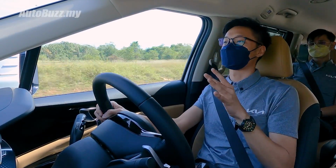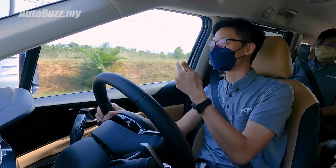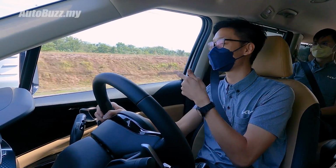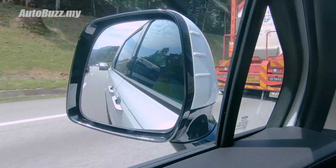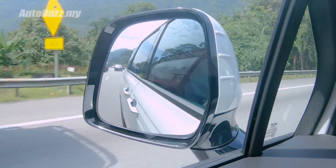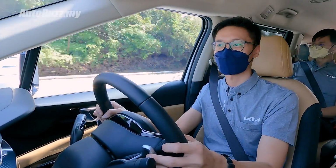I was just looking at the side mirror because I wanted to overtake. I want to look at traffic behind and all that. You can't imagine how huge the side mirror is. Imagine holding a dictionary, putting it by the side. Yeah, that's the size of your side mirror.